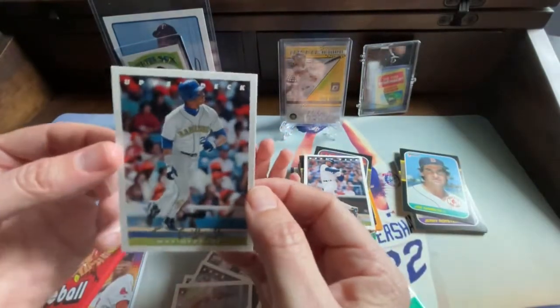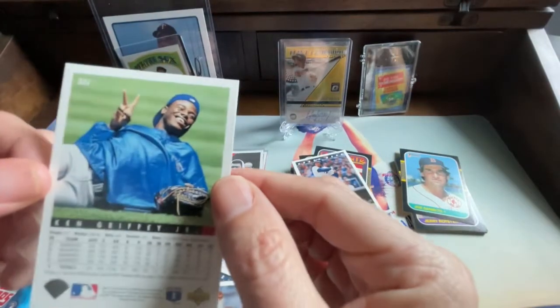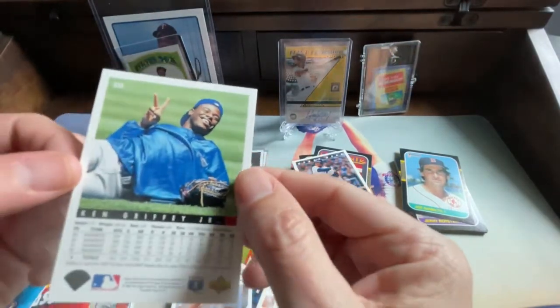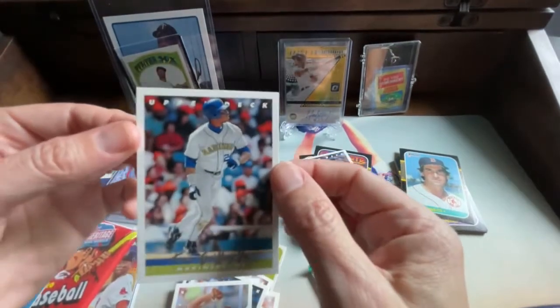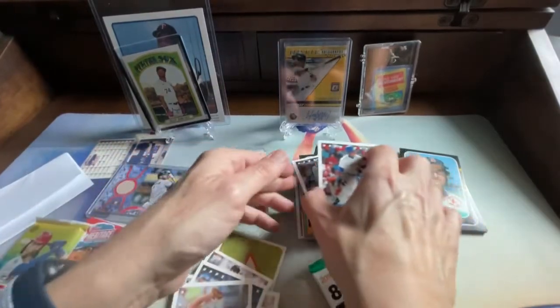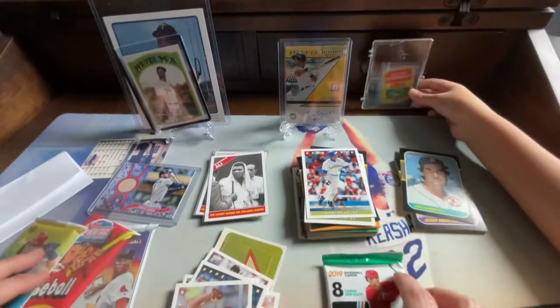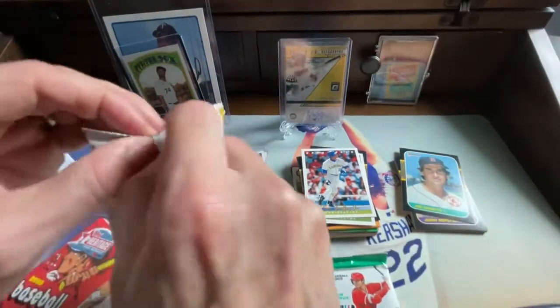Ken Griffey Jr., the kid. It's just because it's in cursive and everything, it's hard to read. That's why you gotta look at the back sometimes. This is a cool card. This is like a fifth year card or something. Cal Ripken Jr. Just call him the kid. All right. Let's go ahead and jump into this Topps 2020 Update.